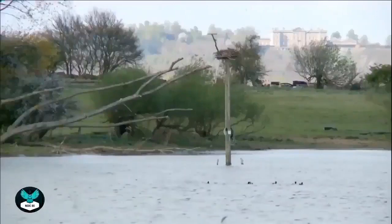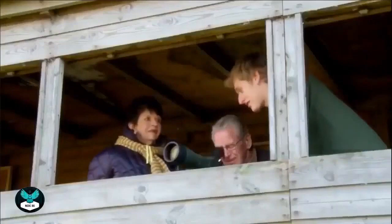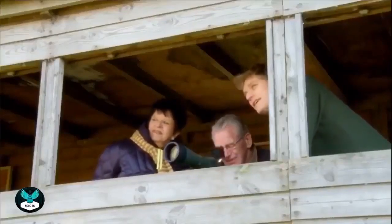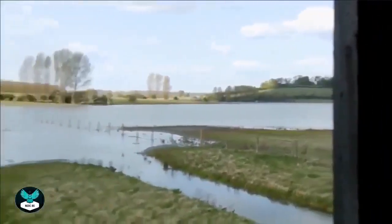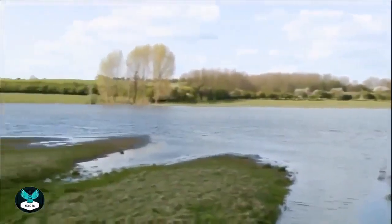And visitors don't have to be in the hide to view these amazing birds. The birds have got no idea that thousands of people all over the world are looking at them, because we've got that linked up to our website, so people from America have been watching in the last few days. So absolute stars, those two birds. Oh, beautiful. So after seeing the ospreys make Rutland their new home, maybe Frank and Sue will be inspired to do the same.